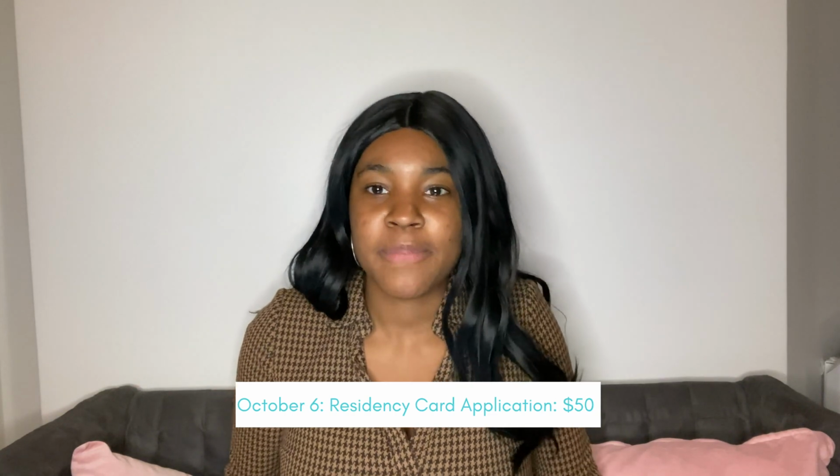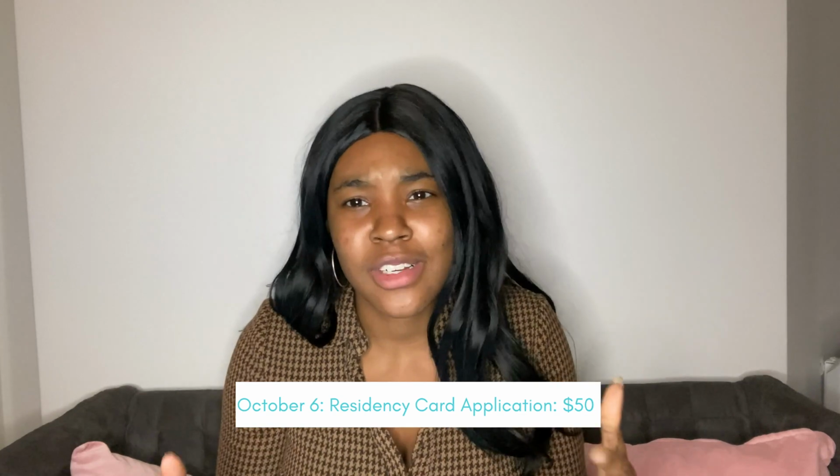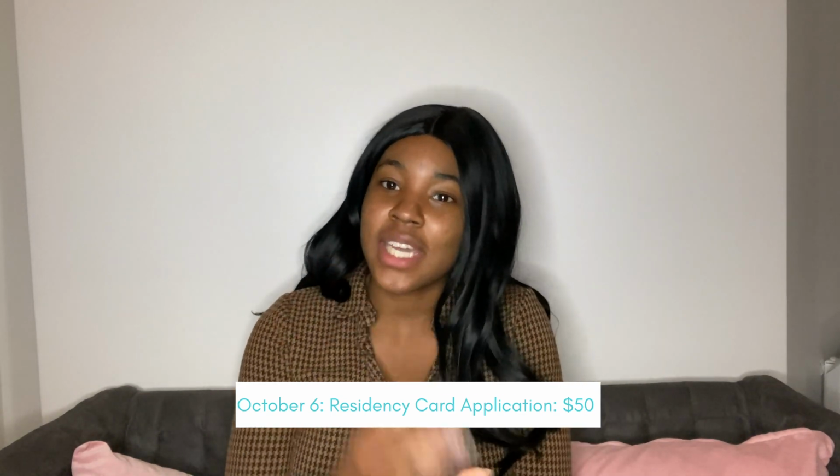And then lastly, October 6th, I got my residency card application signed to delivered. You have a 90-day deadline, but the sooner the better once you get to Paris, because you have a temporary residence card with your visa, but this gives you a permanent residence card. And so now I have one until August of 2021, and that costs $50, nice and easy.